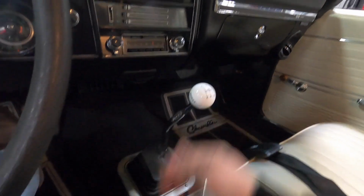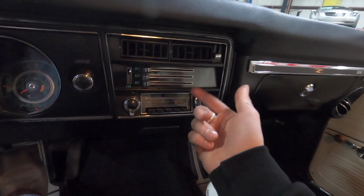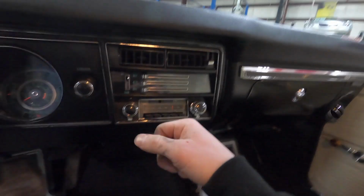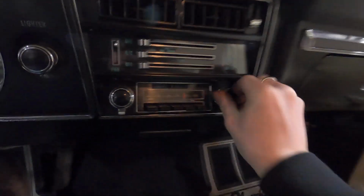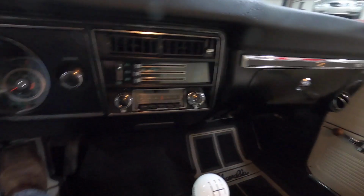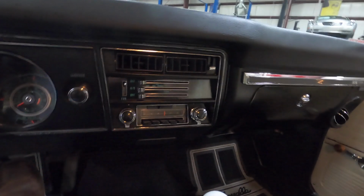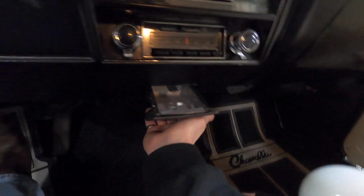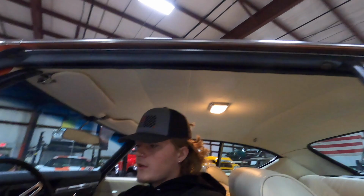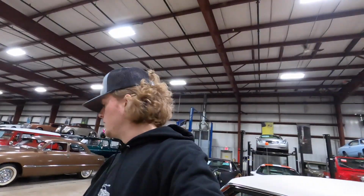You do have the Hurst shifter. The car does have newer AC, which is really nice. If you're cruising around in the summer, it gets hot, just pump on the AC. Tuner does move. I was not able to get any sound when I turned it on when I had the car running, so not sure what's going on with the radio, but I'm sure that'd be an easy fix as well. Good size glove box, and then your ashtray down here. Headliner all intact, really nice condition as well. Just a really, really solid Chevelle.